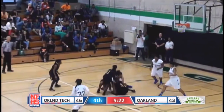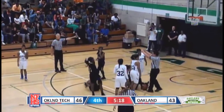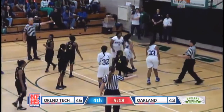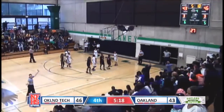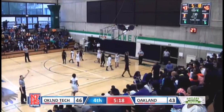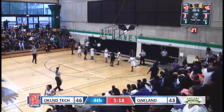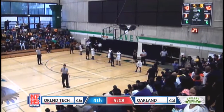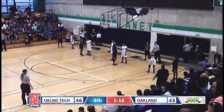Clemens clanking one off the iron again. Another fight for the ball, scramble. And the Bulldogs are going to get possession of the ball, as it was Naila Cade who came tumbling down to the floor to get the loose ball. And Venable Sims will have a seat on the bench for Oakland High.